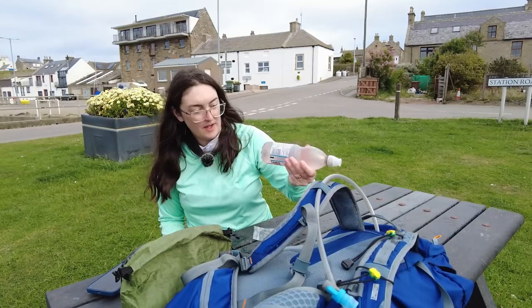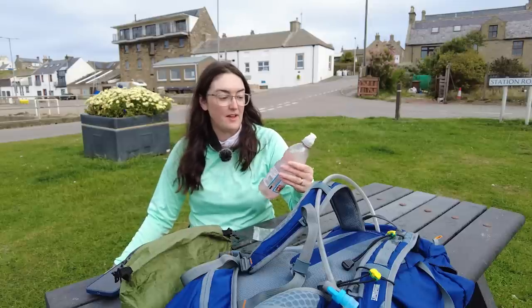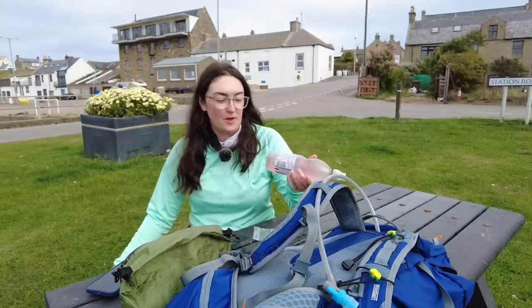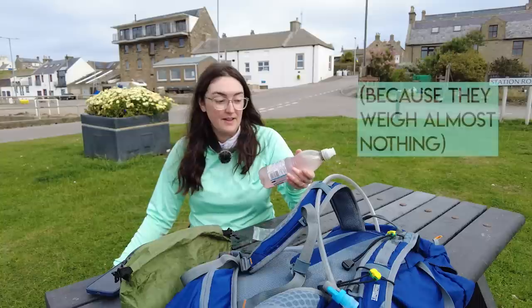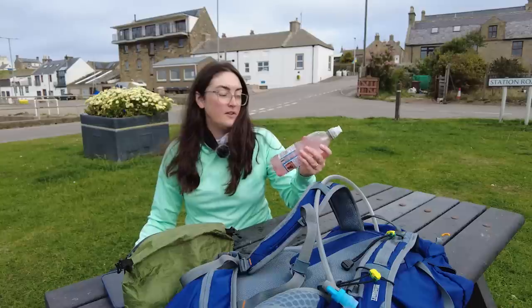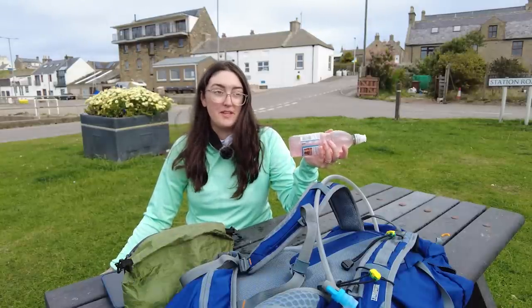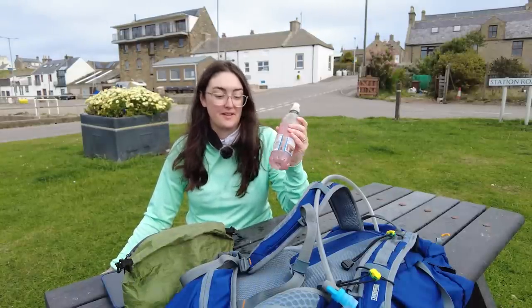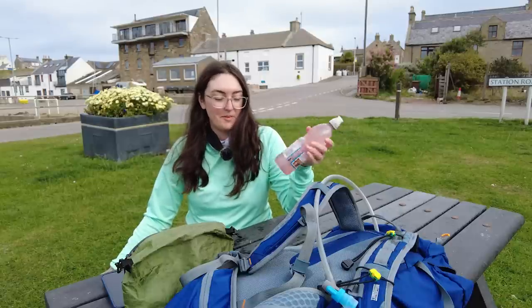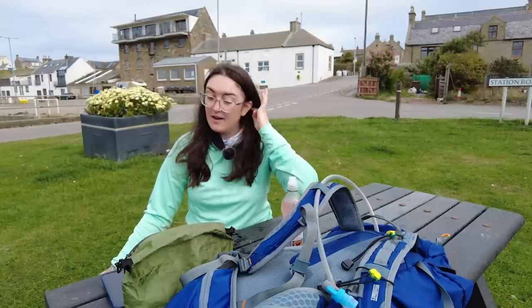I usually don't like buying water bottles, but a lot of people in the comments said that having just a super cheap plastic water bottle as a backup in your bag can be like a lifesaver down the road. So, you know, worst case scenario, if my water bladder broke, I would be SOL. So having something like this, even if it's crumpled up in my bag, just the chance to fill it at some point might save me.